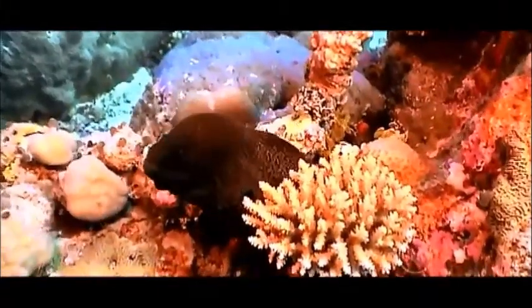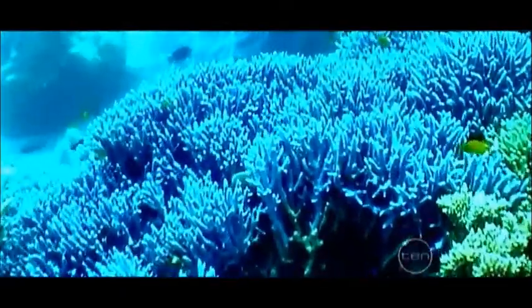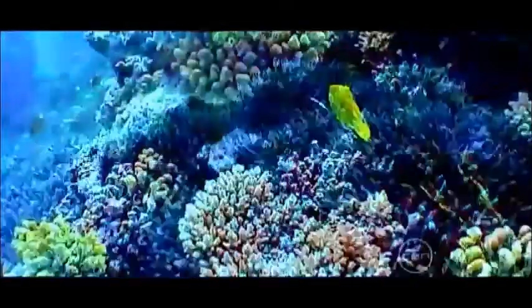Finding lots of different organisms and reef structure is a good sign, as it indicates the reef is healthy. Finding hard coral is great because they are the building blocks of reefs and provide refuge for other life. But they're not the only things we'll be looking for.